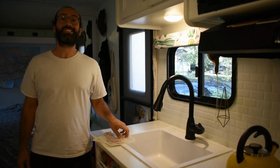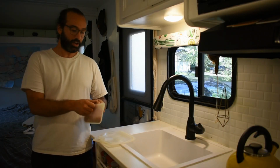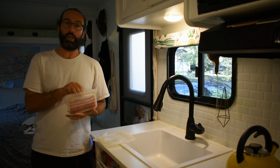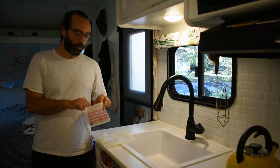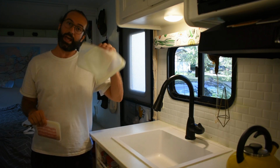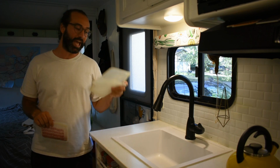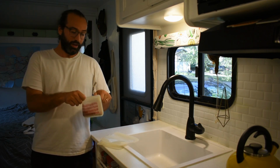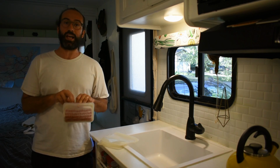We use Stasher bags. These are silicone sandwich bags that are washable and reusable. We use these for when we take a road trip. We'll make a sandwich, bring that in the car when we go hiking for snacks, or when we go working at a Starbucks. These are great. No more single-use plastic sandwich bags.